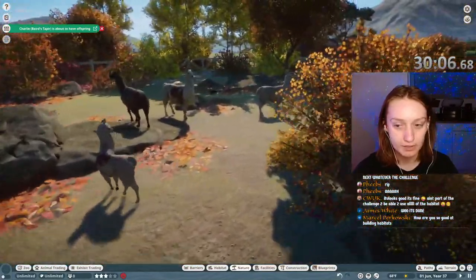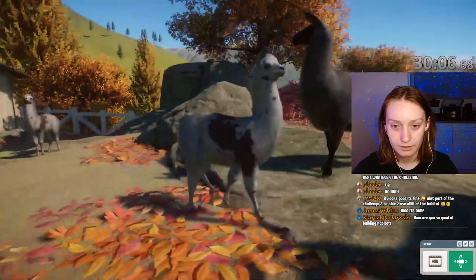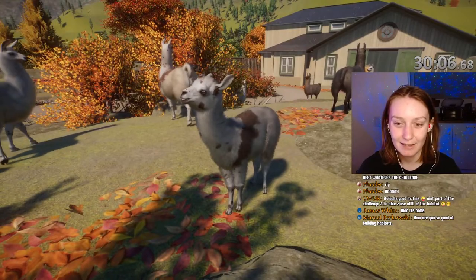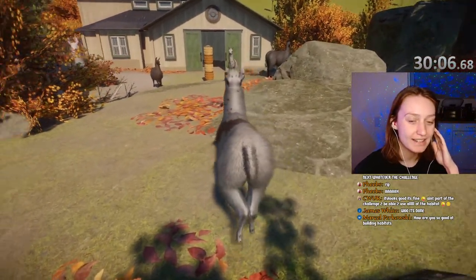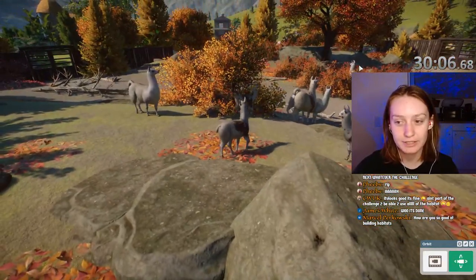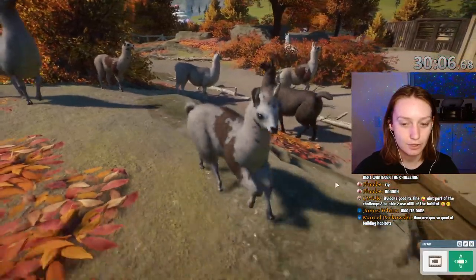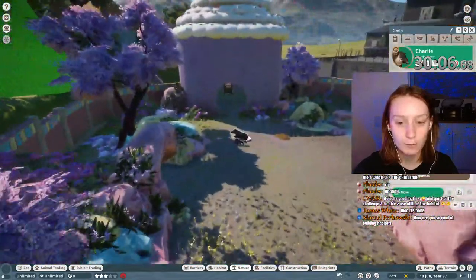Also, these baby llamas are freaking adorable. They're so cute. I love them. Look at the baby llamas. Oh, did you hear that? He's all squeaking. This one's in the bushes over here. Is this a baby too? No, this is an adult. He's just a short king. Oh my gosh. Ooh, who's having offspring? A tapir had offspring. Oh my gosh.